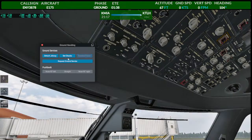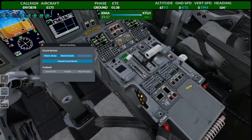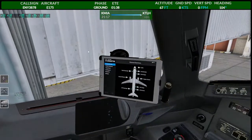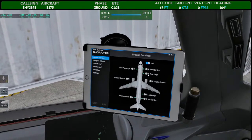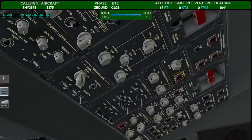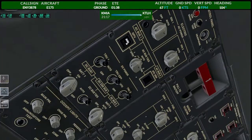The chocks, which we could take the parking brake off, and we're going ahead and get in the gate here. We're going to use ground objects. Open up boarding doors, and we can turn off the APU and use the GPU's power.